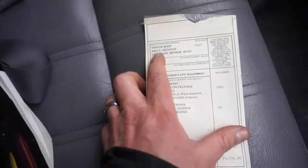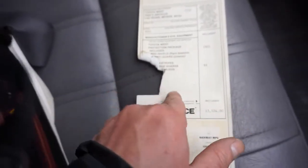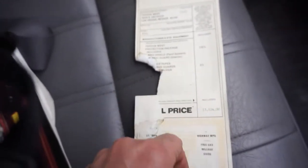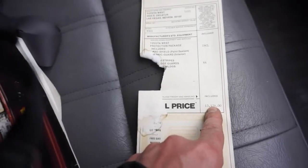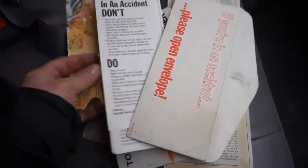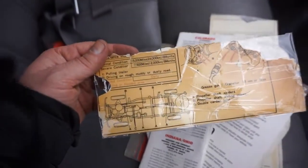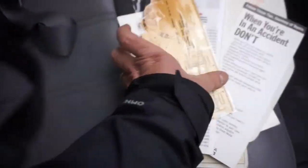It's really cool. Comes with all its original books. Still has the original window sticker. Shows where it was bought in Las Vegas, Nevada at Toyota West. Not a whole lot, you know, paint sealant, mud guard, stuff like that, but 13,000 bucks. It's pretty amazing. You've got the original books, your original information if you get in an accident from Toyota. Something here that the owner laminated to keep in good condition. You can see the original floor mat is in nice shape.